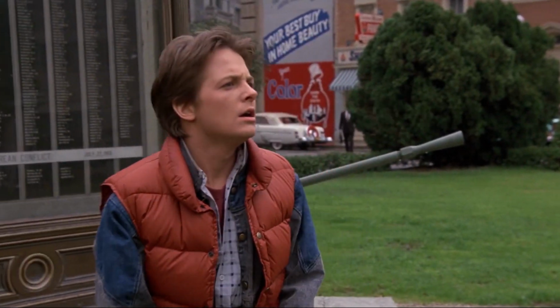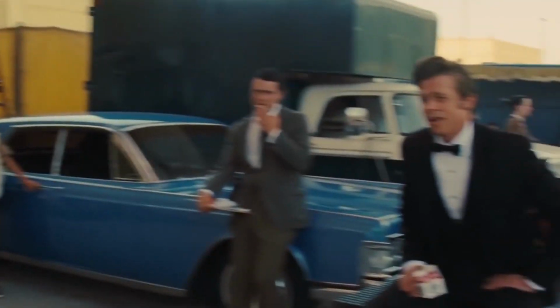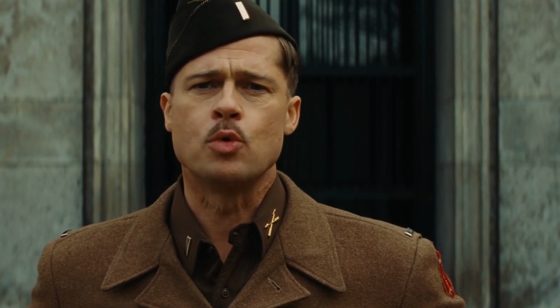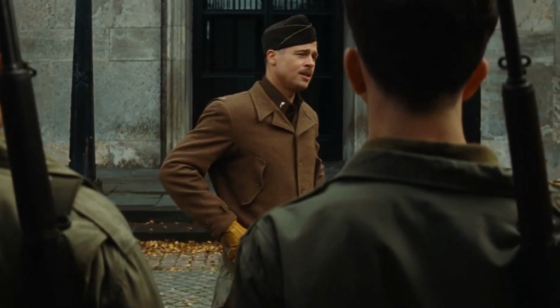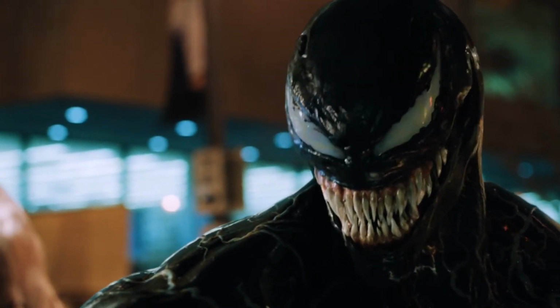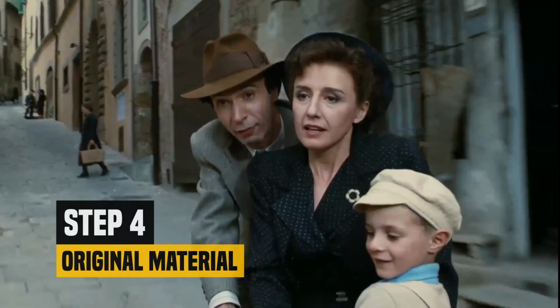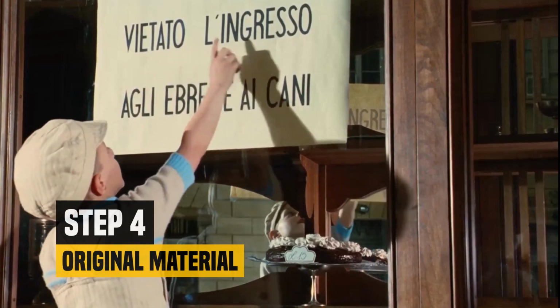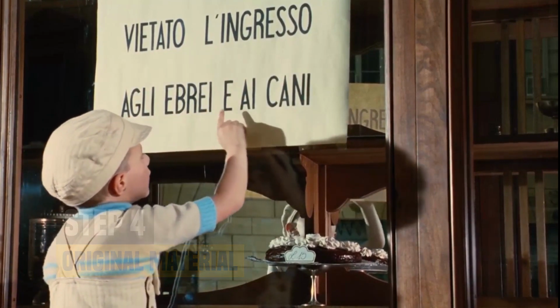Another great advantage of dubbed material is that you can watch movies you're already familiar with. You may have to get used to Brad Pitt's new Spanish voice, but since you've seen the movie in English before, it will help you understand what's going on and you'll learn several new words. Now, there are obviously lots of different types of dubbed movies, just make sure to avoid complicated movies at first. Step 4. Original material. Watching movies and television shows in their original language is by far the most challenging level.